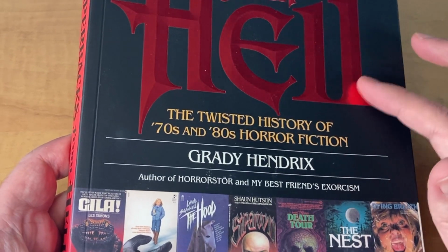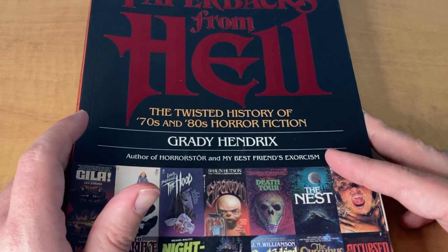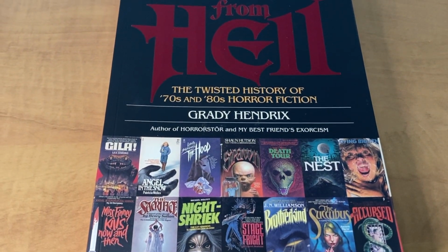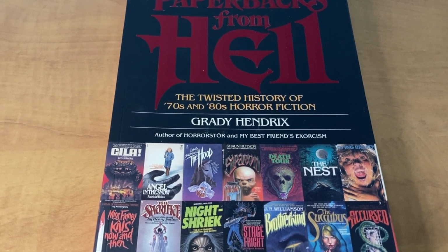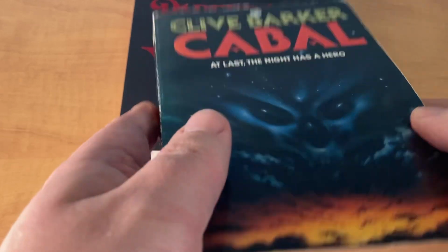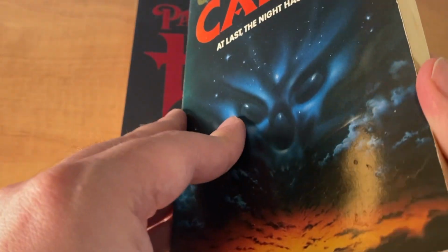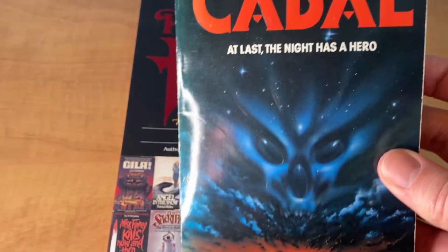They were pretty derivative. As you can see here, the title is embossed, a bit like the paperbacks from back then. They often had embossed covers. I'll show you an example. So this is Clive Barker's Cabal. We can't really see all that well, but the cover is embossed. If we look inside, we might. No, we don't. It's got nice art inside, though. And this one's a good book.